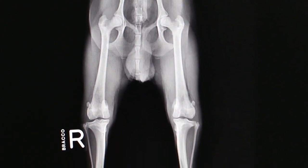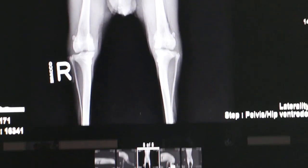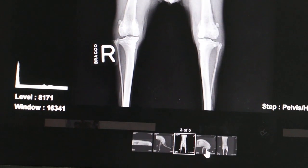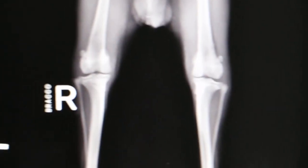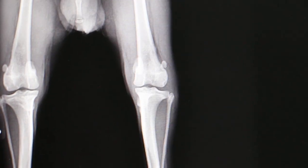The hip joint looks okay. Now we look at this March 14 ventral dorsal view. From here you can see that the patellas appear to be luxated medially. If we can see, wait, let's see here. The patellas appear to be luxated medially.